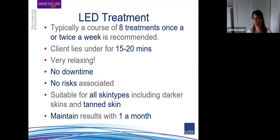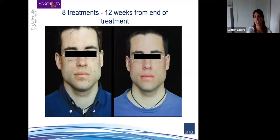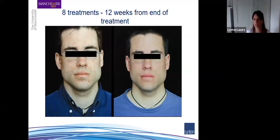The other good points are there's no downtime, and there's no risks with LED. You cannot burn someone, you cannot cause any problems on the skin. So I think ultimately you've got to decide what's best for your clinic, obviously. Yeah. If I show you some of the pictures here, you can see that this one is a very mild acne, very mild indeed, but you can see he's responded quite nicely.